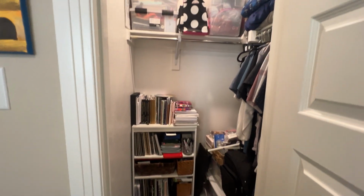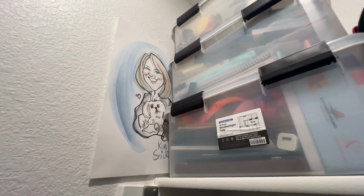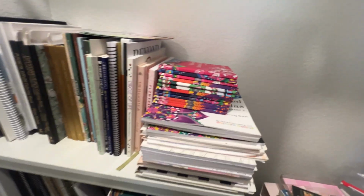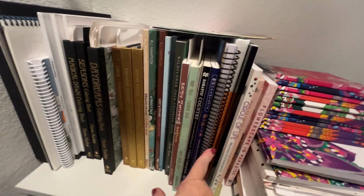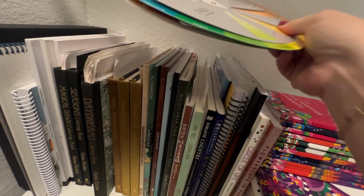So I did not clean this out. This is being real with y'all, but this is my kind of supplies closet. You can see up here as a knitter, I have a ton of yarn. Oh, there's an old caricature of me with Snickers from years ago. So here I have stacks of books and different supplies. Here's my stack of proof books for my Lighthearted Mandalas collection. And then just all different kinds of books. So you can see here's a lot of Hannah books, Maria Trolley, Color Wheel.